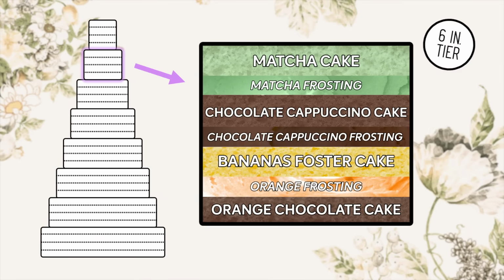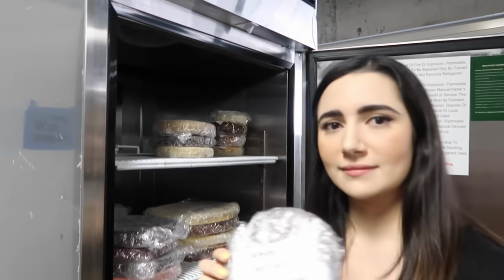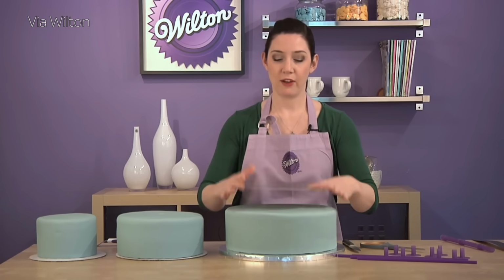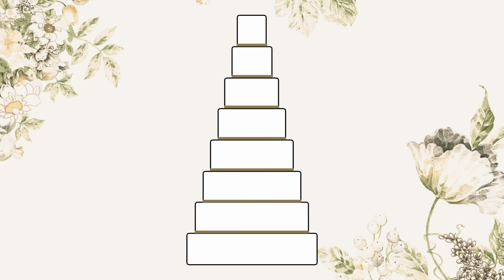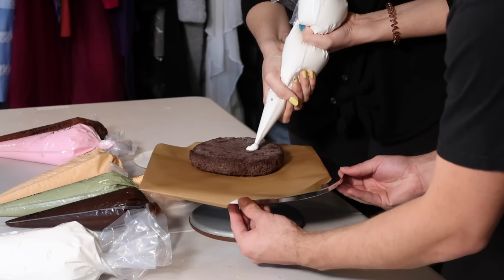So I'm gonna start with the 6-inch layer, and the one that's gonna be on the bottom is orange chocolate. Rosanna had recommended that we put cake boards at the bottom of all of our tiers for stability, so I'm gonna add some vanilla frosting to the bottom of the cake and then just stick it on there.